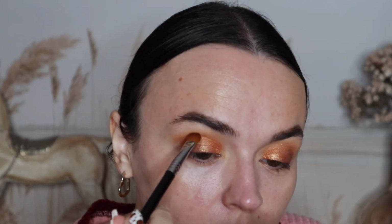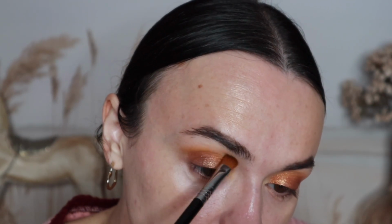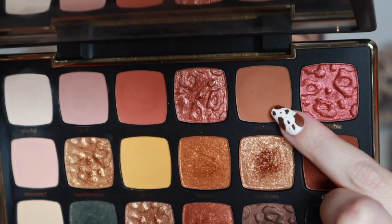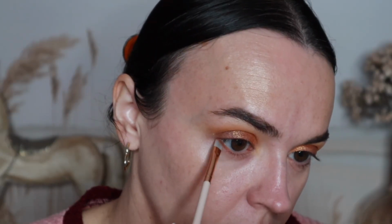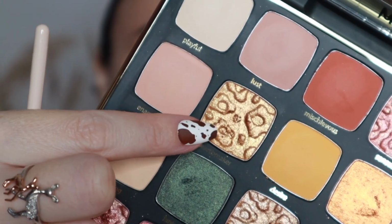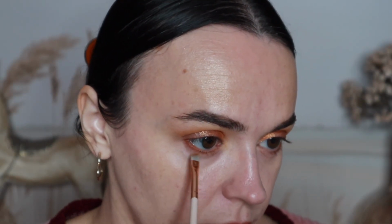But I am going to go back into that Desire shade, which was the shade I took into my crease. And I want to add a little bit of that up here. Bring some of that yellow tone back into the look. Okay, on a ColourPop E6, which is just an angled brush, I am going to go into the shade Passion. And I'm going to run that along the outer half of that lower lash line. Then on the same brush, I'm going to take the shade Heartbreaker. And I'm going to apply that right here to the beginning half of that lower lash line. It's a very, very sparkly shade.